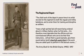This quote is from the Army Book for the British Empire, published by HMSO in 1893. It's a great book. I've got a copy on my shelf, which is always within arm's length, but it is also available in digital format. If you go to Internet Archive and type in Army Book for the British Empire, you can download it, and it's free of charge. It's an excellent book, really excellent. I can't recommend it highly enough for anybody with an interest in the army at that period of time.